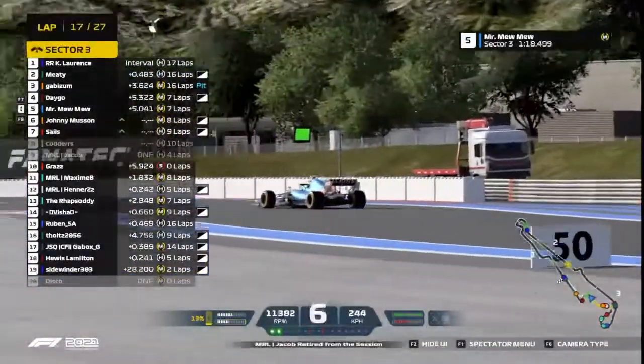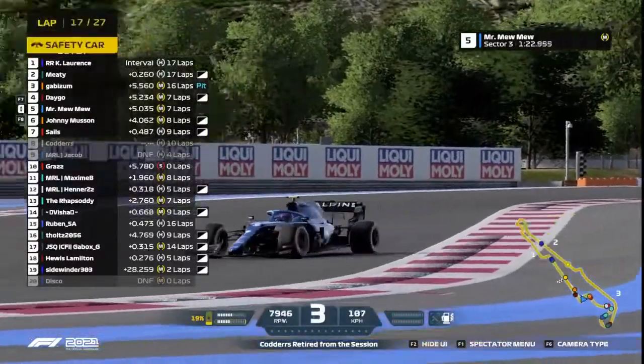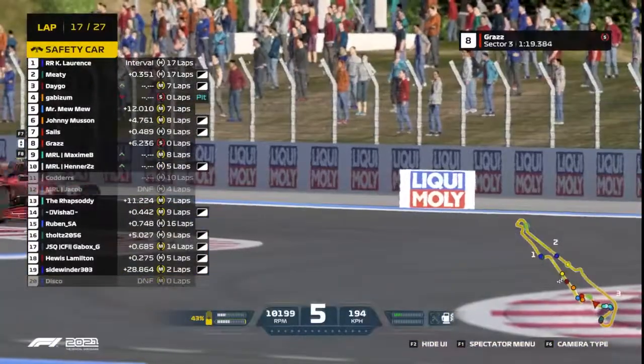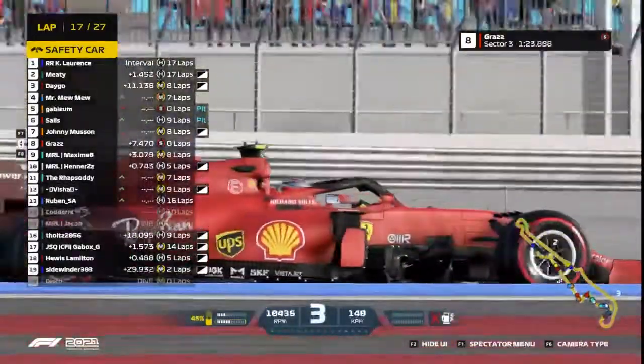We've got a yellow flag in Sector 3. It's Connors and Jacob. They've crashed into each other. They're both dead. It's a safety car. Oh my! The safety car. Oh my goodness, the safety car merchant once again.